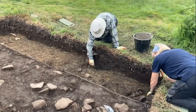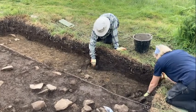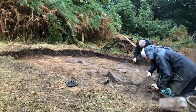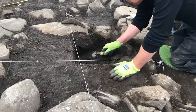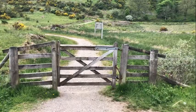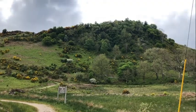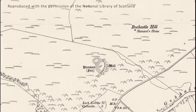In 2021, AOC Archaeology Group worked with Callander's Landscape and Callander Heritage Society to investigate two hillforts close to the town, Dunmore and Ochen Lake. Dunmore Hillfort occupies the summit of a steep-sided hill about 2.5 kilometres west of Callander. It was recognised at least as early as the 1830s and is first marked on a map at the turn of the 20th century.